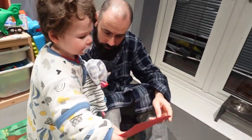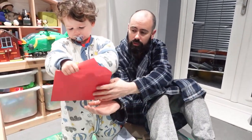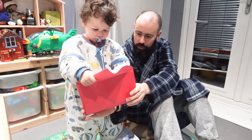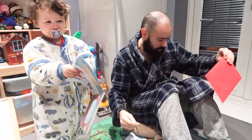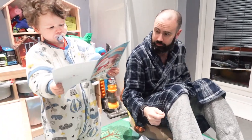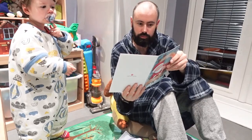Take the card out. I'll hold on to the envelope and you take the card out. Yay! It's Christmas! Oh, it says to Luca with love from Grandma Margaret.